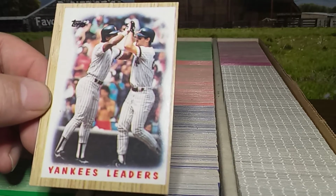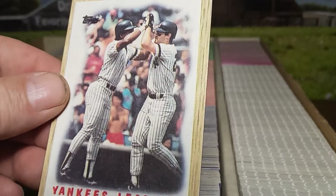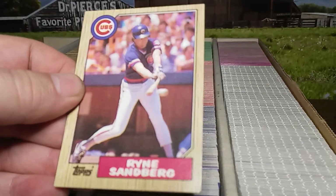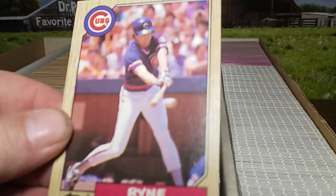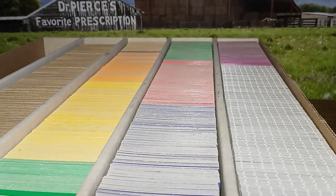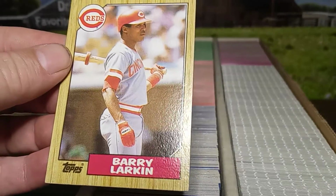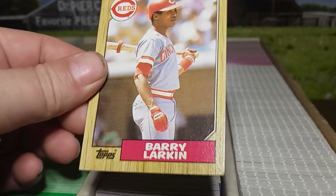This is a cool one. It's got Don Mattingly and Rickey Henderson on there. Yankees team leaders, even though I'm not a Yankee fan. I like that card. And Rhino. There were a couple of Barry Larkin rookies in there. So there's a Hall of Fame rookie.